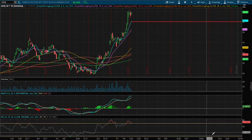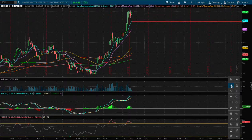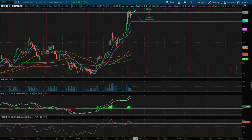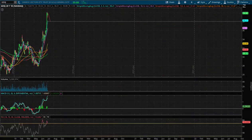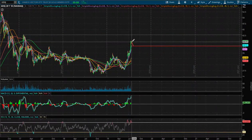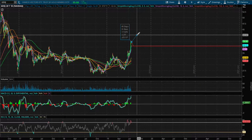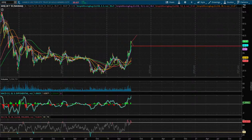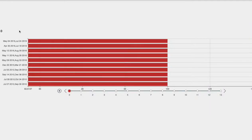$38.06. So if we were to lose support and come back to find support at the 9-day moving average, that price movement is roughly a 4.5% move down. But if we were to reach multi-year highs, it will be a 7.5% move up.